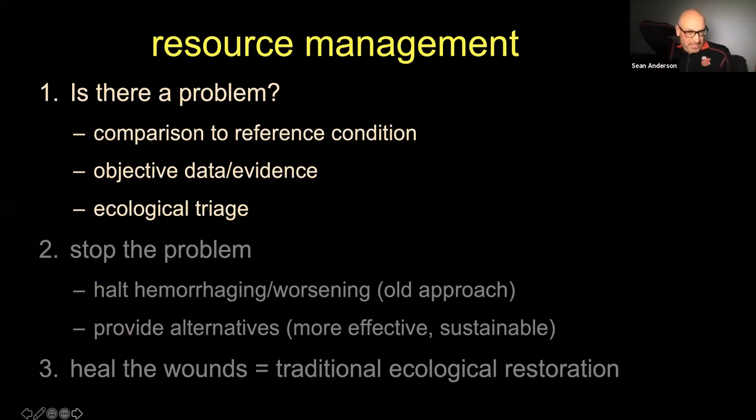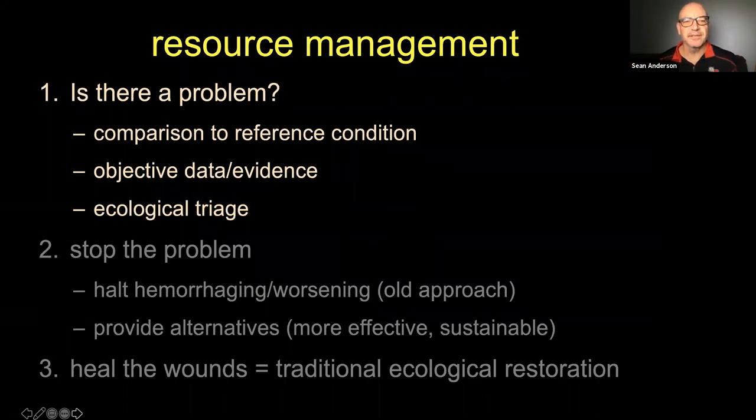So is there a problem? How might we know if there's a problem? There's a couple different ways. We could compare it to a reference condition. We could just talk to a bunch of super smart people or super experienced people and say, hey, based on your knowledge, is there something weird with this system? Expert opinion type of an approach.